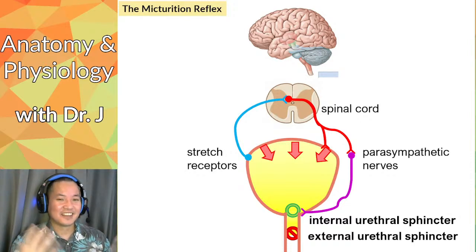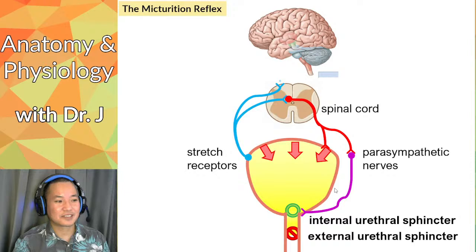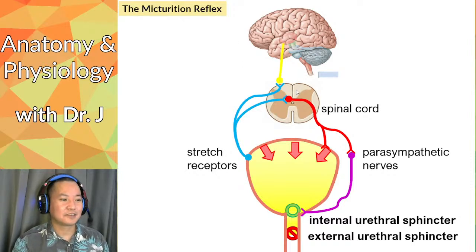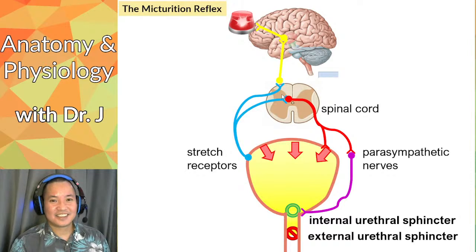So now you have increased pressure and a relaxed internal urethral sphincter. It's time to go. Thankfully, these stretch receptors aren't just reflexes; they also send signals up to your brain. So even though this part down here doesn't involve the brain, it does send sensory signals up to the brain that tell you, hey, your bladder's full, it's stretched, it's contracting, it's time to go.